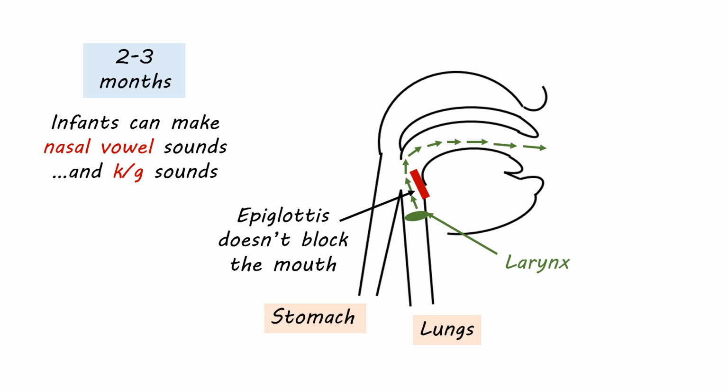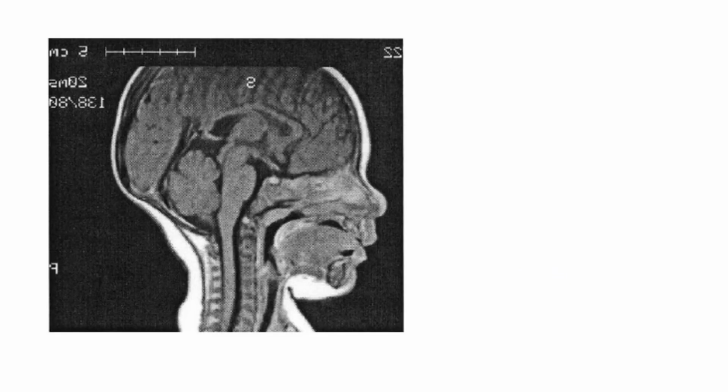So when we make the sound ah, that does not involve the nose at all. But you can also make the sound ah, which involves both the nose and the mouth. And those are more like the sounds that 2 to 3 month old infants are making, right? So this is called the gooing or the cooing phase of babbling, right? So this is when you can make sounds that sound like ah, bah, bah, bah, right? But that's about the only sound that you can make physically with your vocal tract at this point in time.